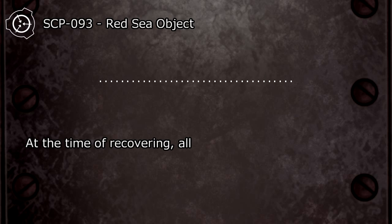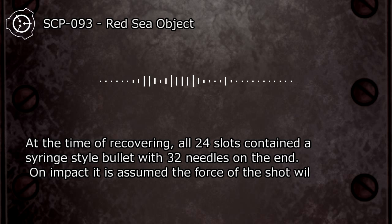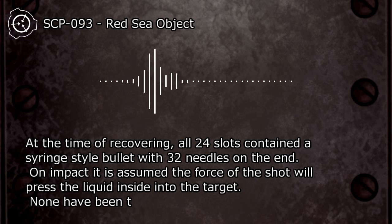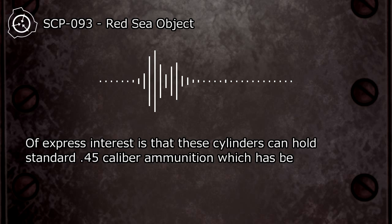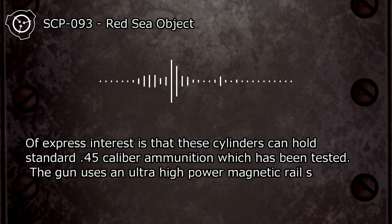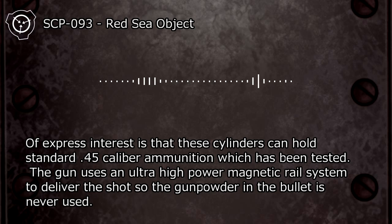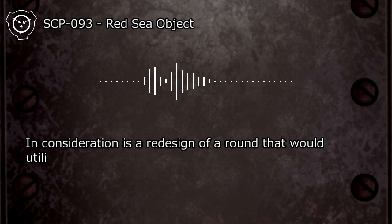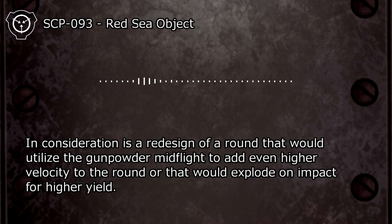At the time of recovering, all 24 slots contained a syringe-style bullet with 32 needles on the end. On impact, it is assumed the force of the shot will press the liquid inside into the target. None have been tested. Of express interest is that these cylinders can hold standard .45 caliber ammunition, which has been tested. The gun uses an ultra-high power magnetic rail system to deliver the shot, so the gunpowder in the bullet is never used. In consideration is a redesign of a round that would utilize the gunpowder mid-flight to add even higher velocity to the round, or that would explode on impact for higher yield.